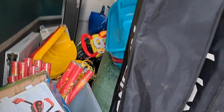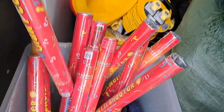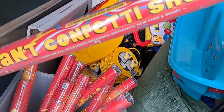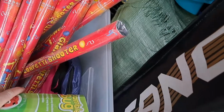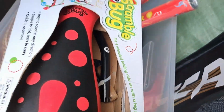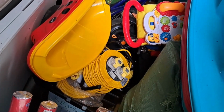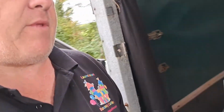What else have we got over? Let's have a look. We've got some giant confetti shooters. Never used those. Got a scuttlebug here that's still in its box. Look at that. Bits and pieces, you know how it is. All kinds of stuff. This is just a few bits that I've got from the lockup. I've got probably thousands of quid's worth of stuff I need to get rid of.